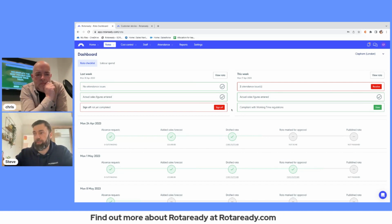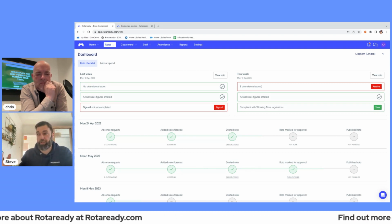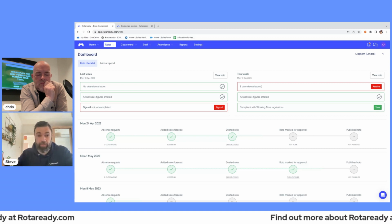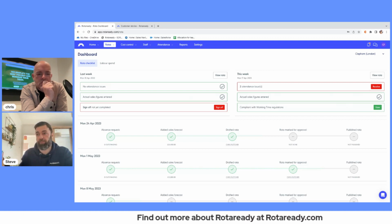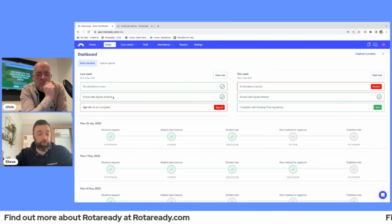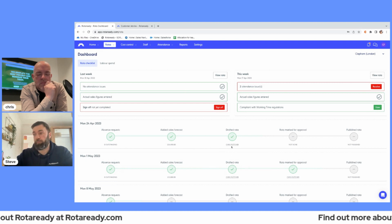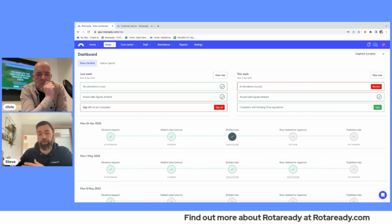Now, it lands on this screen here, which is called the Rota dashboard. The Rota dashboard is going to make sure operators know exactly what's going on. When we see the bits and pieces in green, we know we're in a good place. So, for example, we haven't got any attendance issues for this week. We've got our sales figures, which are all in there. We've got a rota drafted so far for the upcoming week. So we know we're in a good place.